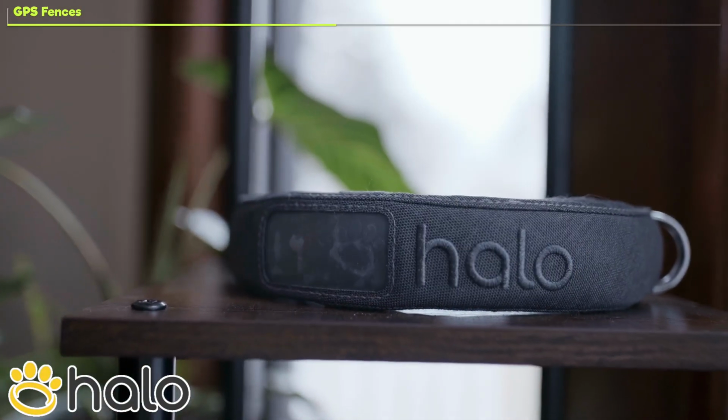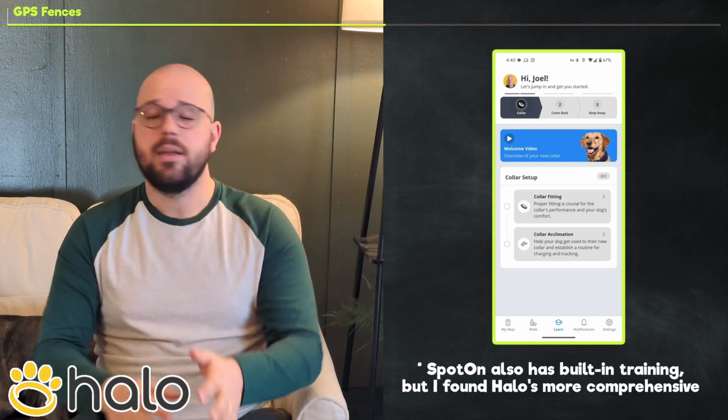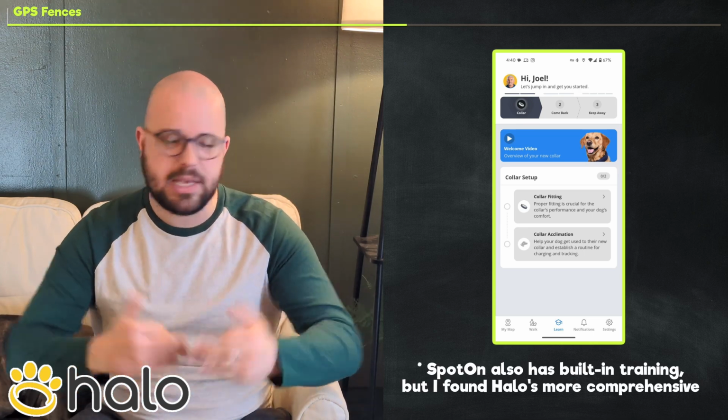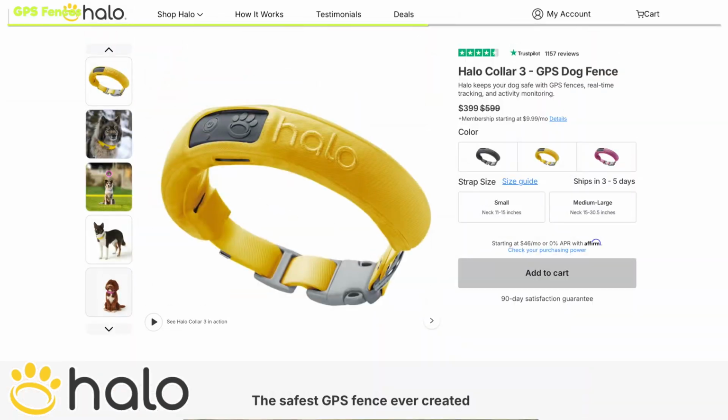The Halo 4 collar is a close contender, but I found it to be not quite as precise as the SpotOn, at least in my own testing. It comes with a lot of the same features as SpotOn, but one thing it does add is a training function built into their app. The app is pretty easy to use, and the training feature helps get your dog better acquainted with the GPS fence technology more quickly.